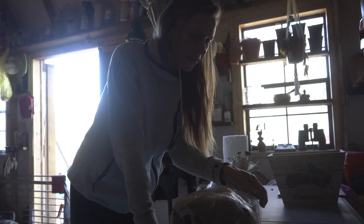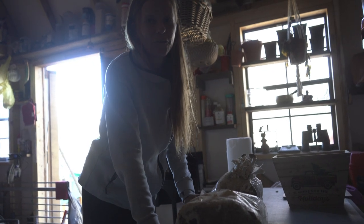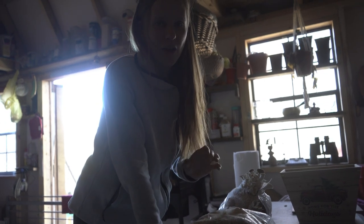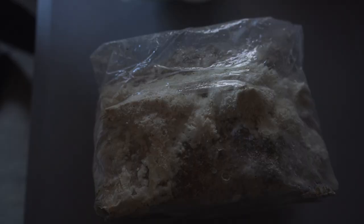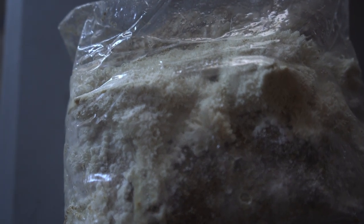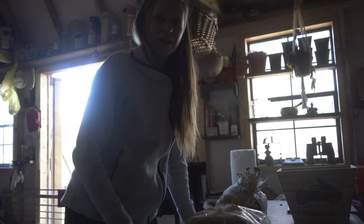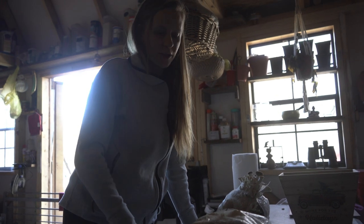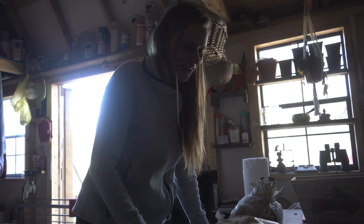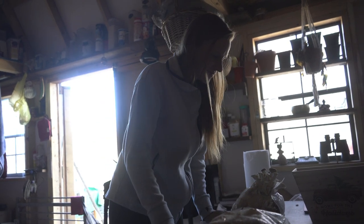We even have lion's mane mushrooms growing over here. I'm really excited about them because I've never actually eaten a lion's mane mushroom. I've had it in coffees and powdered, but you can't really taste it that way. So I'm excited to try this mushroom. I've only heard good things, but they grow super high up in trees. Now they're growing on a fruiting block on our table.